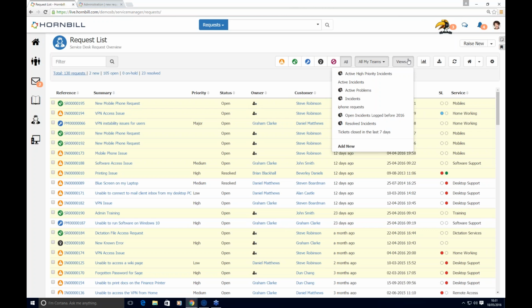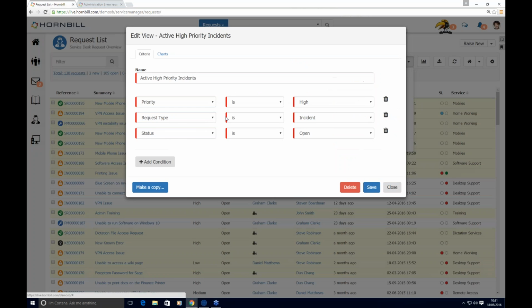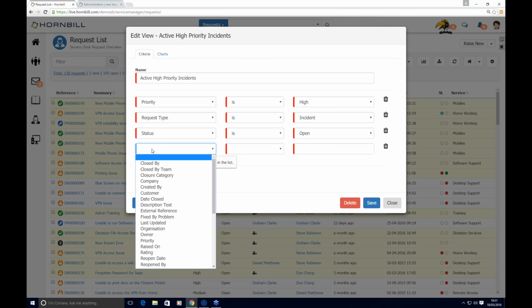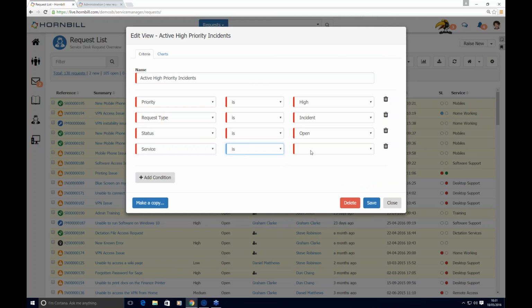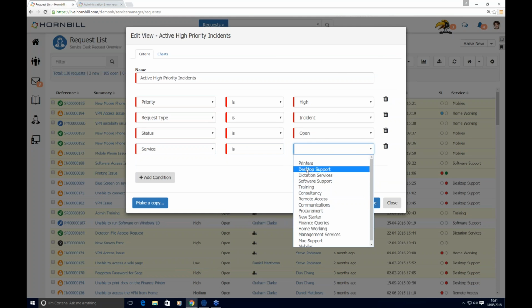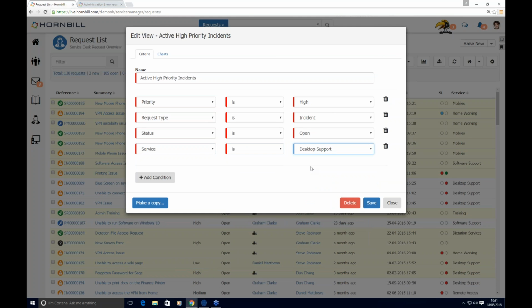All of that complexity is alleviated here in Service Manager by simply giving each of your analysts the ability, with a simple clause builder, to come in and build and construct their own views. So again, I don't need to understand anything about the underlying data table structure. I simply come in and say priority is this, status is that, ticket type is another. And if I want to extend that and say, well, just show me the high priority incidents against a particular service that we support, I can come in here and say, okay, we'll just do that against the desktop support services. Nice and easy and intuitive to work that way.